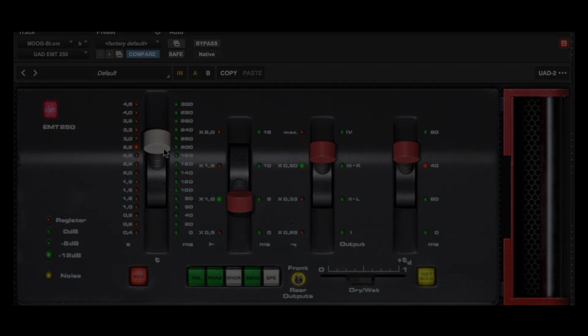So there you go. Those are my 6 go-to plugins that I could never live without. And I know I cheated, but you're also allowed to add another 6th plugin to your list.